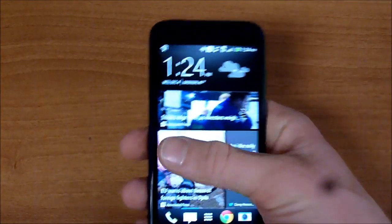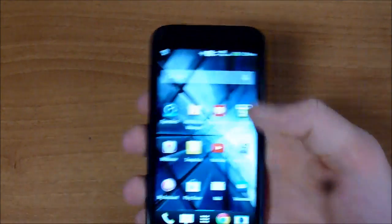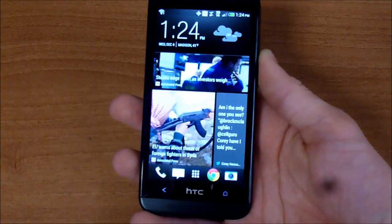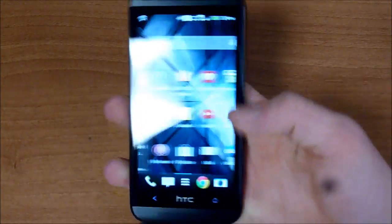Then if you swipe over, not that way, but that way, then you get the actual Android screens where your apps are, and it took me a while to figure that out. I really haven't used HTC Sense much, but it's kind of nice.